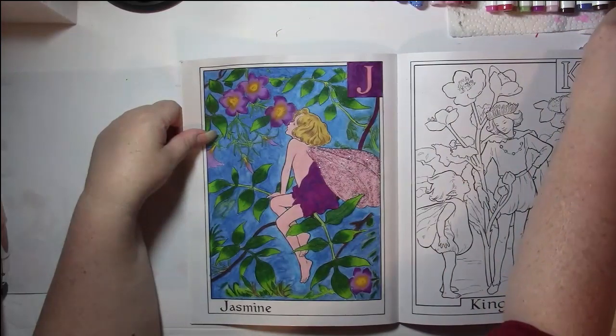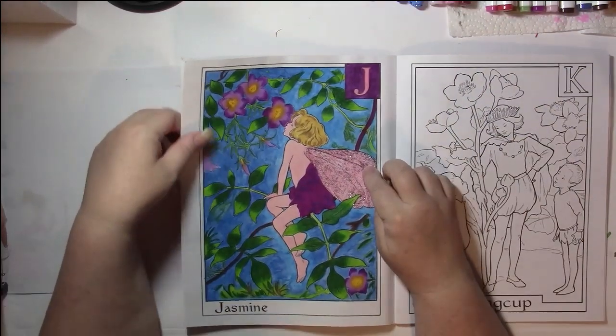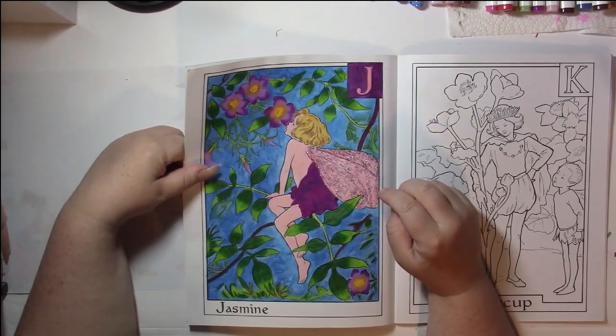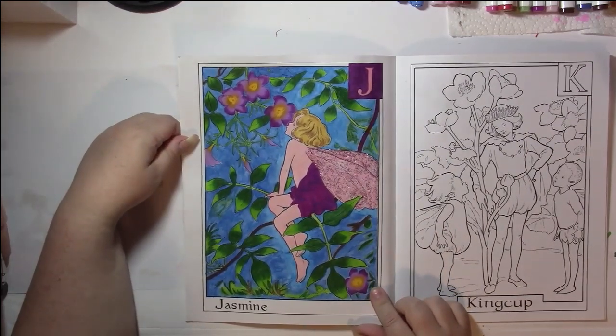I used stickles, and I believe it was lavender. I used lavender stickles on her wings. They had already been colored, a color underneath of there. And I did this with, I think I was still using my Koh-i-Noors.